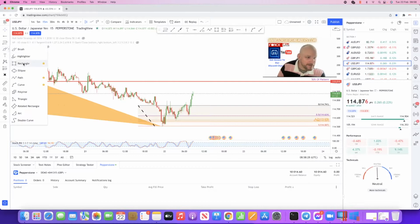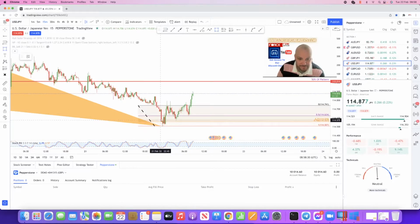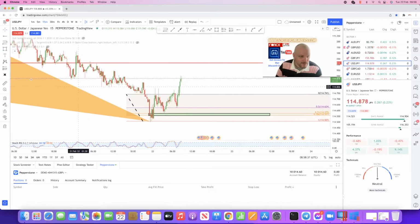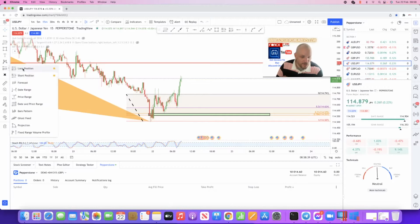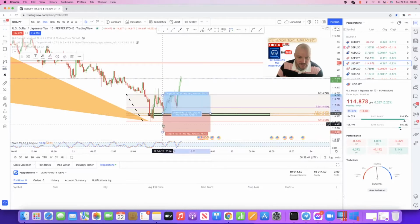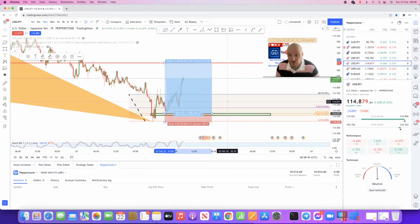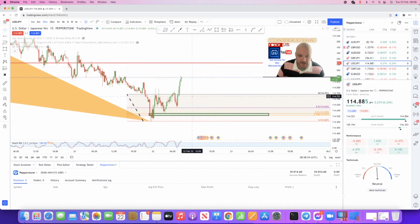So, shame. Absolute shame. Worked to perfection, that. Let's just see what the risk to reward would have been on this. That would have been your entry. That would have been your stop. You could target a 50%. That would have been a 1 to just under 6. That is a shame. That is a shame.